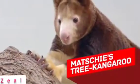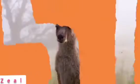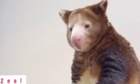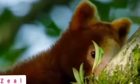The Matschie's tree kangaroo. Do you know how many kangaroo species there are? More than 50, and one of the cutest lives in trees. And not in Australia, but in New Guinea. The Matschie's tree kangaroo has large claws that help them climb. They live in the mountainous rainforests.